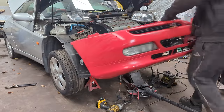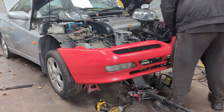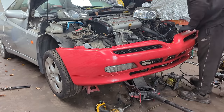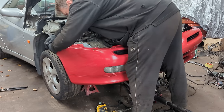Now GTV front bumpers are a pain in the backside to fit because you've got two clips at the front and then you've got two clips at the side, which you all need to get in together. If you don't put them in together, you can't get the side clips in, so the side of the bumper will never fit correctly. It'll also help if there's two people to fit a front bumper, but unfortunately I didn't have that.